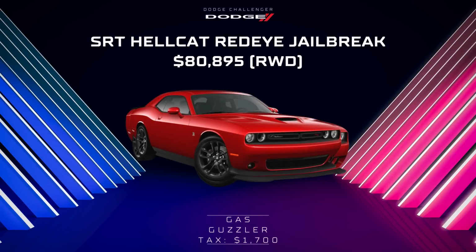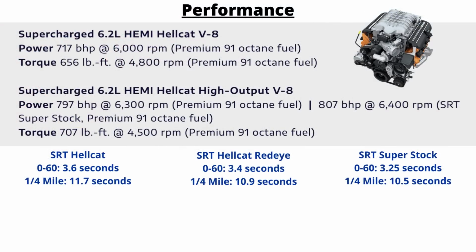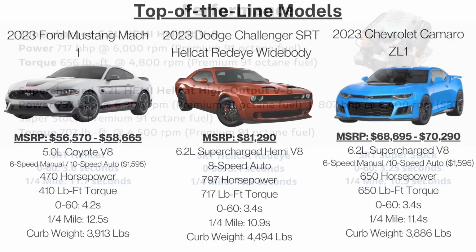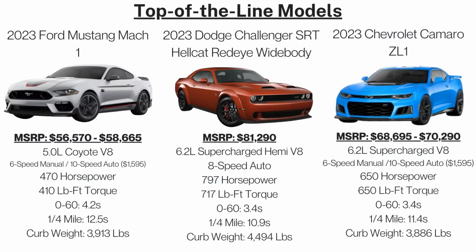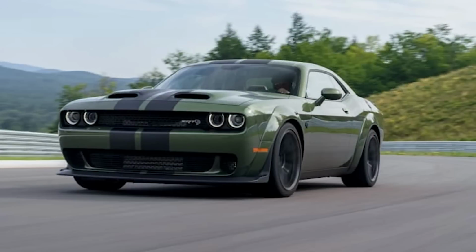Now we move on to the more powerful Redeye variation. It gets what Dodge calls their high output version of the 6.2-liter supercharged Hemi, and the output is bumped up to 797 horsepower and 707 pound-feet of torque. So that's the main appeal of the Redeye, and it holds its own against the Mustang Mach 1 and the Camaro ZL1. The top speed is a whopping 203 miles per hour. Other than that engine, there are no new options here whatsoever. Everything else will be identical to what we went over on the Hellcat Jailbreak.